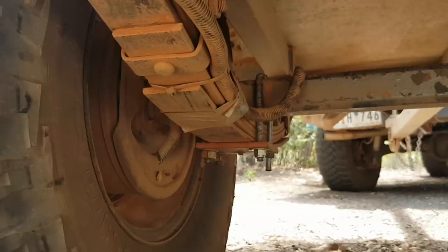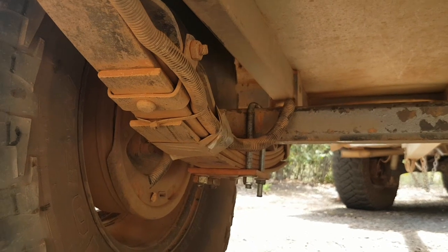Well guys, our first casualty of the Old Telegraph Track. One of the shackles on the trailer axle actually came off and the whole wheel ended up sitting up in the wheel arch, collapsed. I've repaired it with a bit of uni thread. So hopefully that'll keep us going until we get through to the roadhouse at the top end, and hopefully they have a shackle.